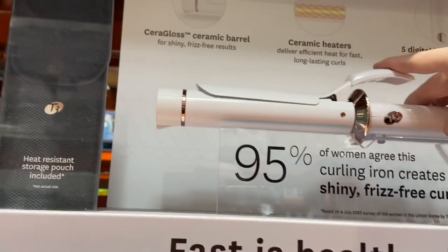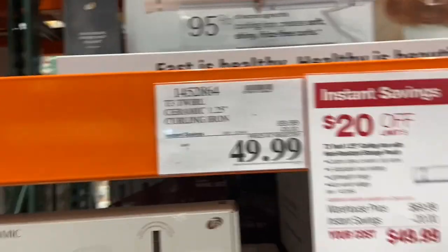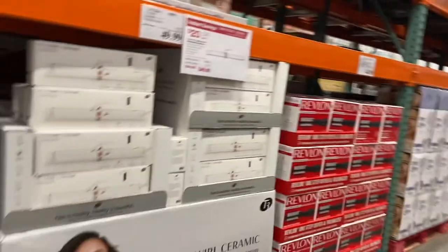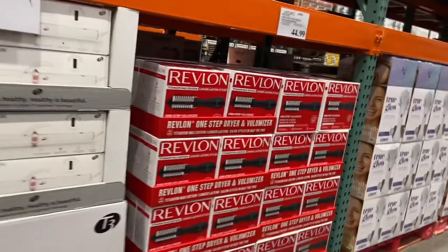I've heard such amazing things about this T3 curling iron. I was surprised to see it at Costco for only $49.99. There was a $20 savings on it, so that's a really great deal. I feel like if you have any women in your life that like to curl their hair, that would be a perfect little gift.